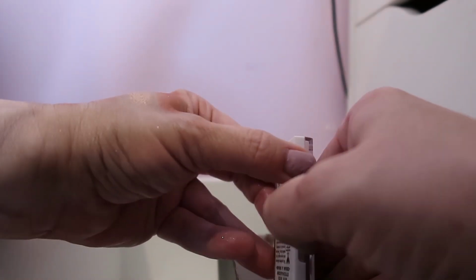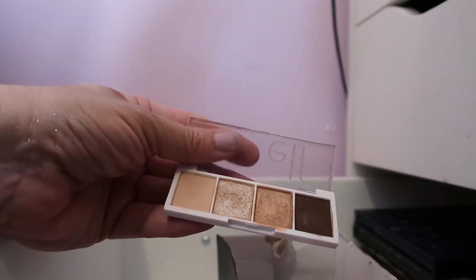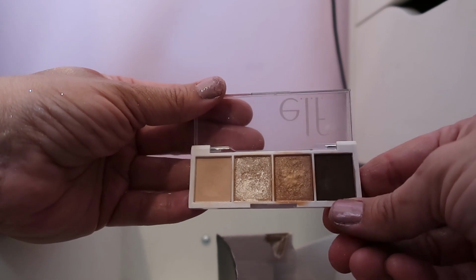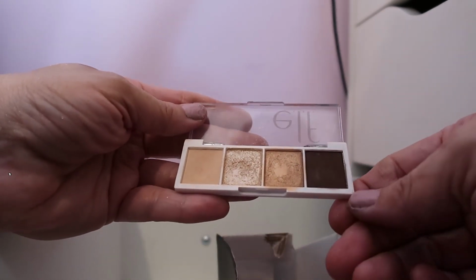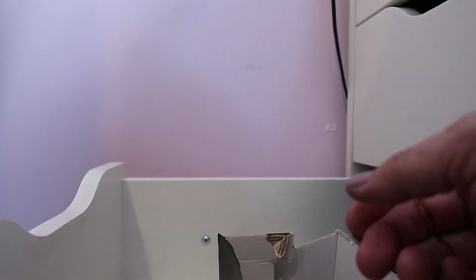This is another favorite. If I want a quick neutral look, I have 2 shimmers, 2 mattes. Again, crease, outer corner, and lid shades. Just perfect and very travel friendly. So I'm definitely keeping all of these.